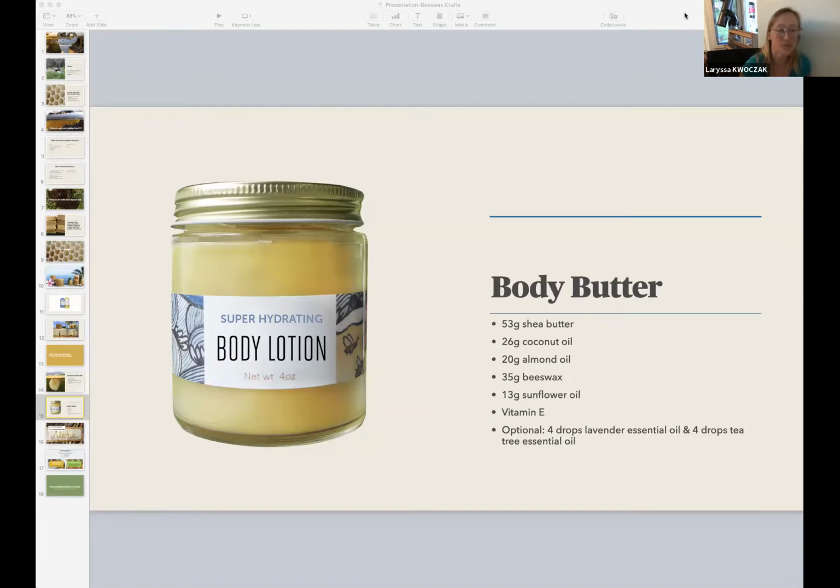So once your beeswax is melted, you can add the butters and the other oils. And then once all of that is melted, you can take it off the heat. And then that's when you can add your vitamin E and pour it into your jars. Once it's in the jars, that's when I add the essential oil. I don't like to add it when it is all together. And you definitely don't want to add the essential oils when it's on the heat. That's something you do later.